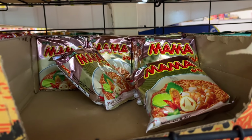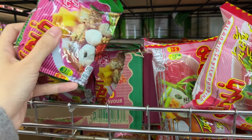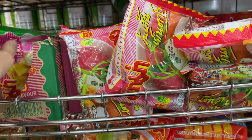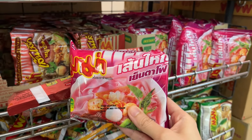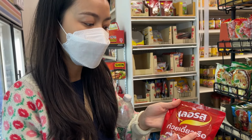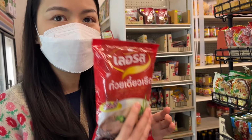Meanwhile, this one is the Mama noodle, also with yentafo. This one is the thin noodle, thin rice noodle. And this one is the clear noodle. They also have the white noodle version. Bowl noodles? Yeah, Thai bowl noodles. And I would say this brand, Lelot, they made it pretty close to the real one.